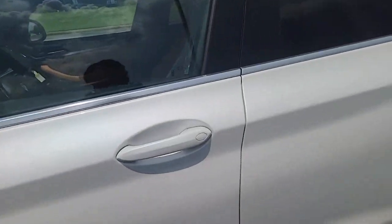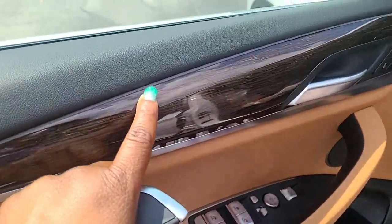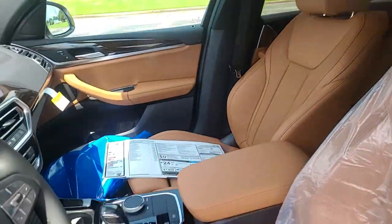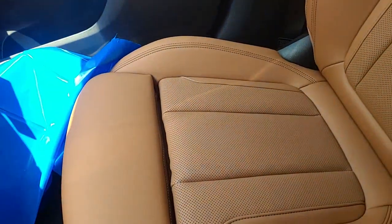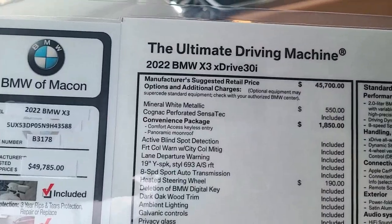Now on this particular one, the interior is beautiful. Cognac. You do have the ambient lighting here. So this one's brand new. We haven't even taken the plastic off yet. Now the seats from the 21 to the 22 are larger. The 22s are a little bit larger as far as the width, but it is, like I said, the mineral white color.